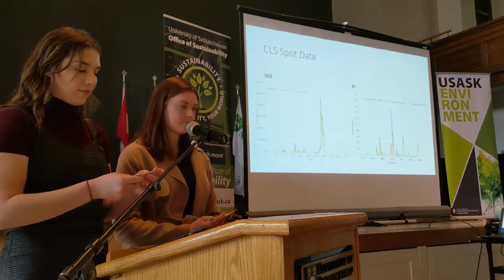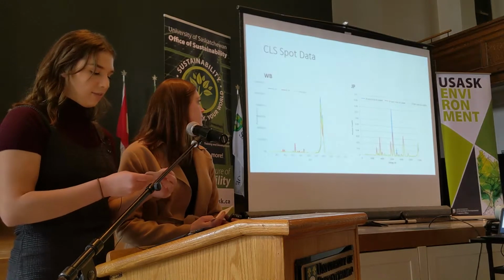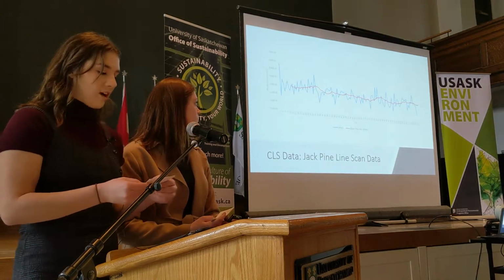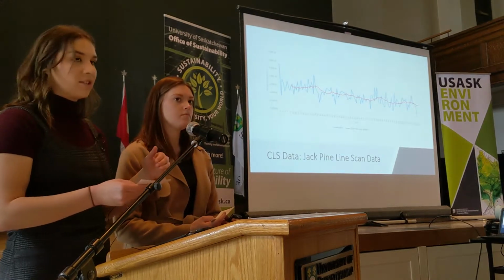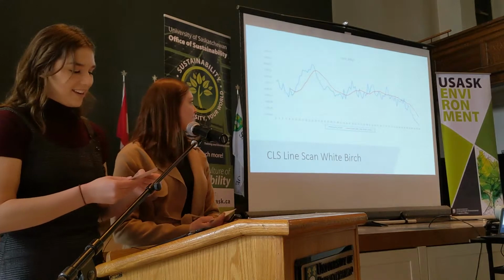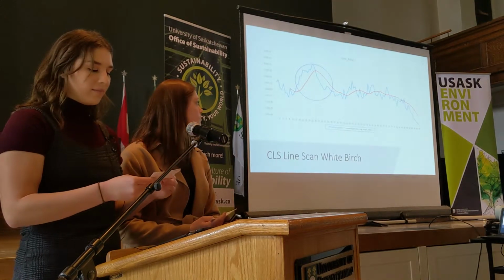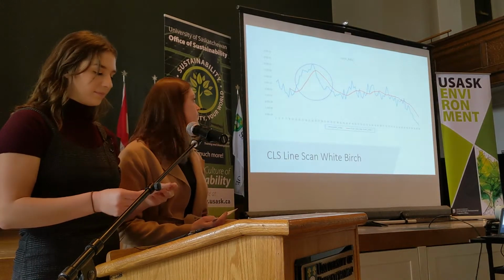These are the spot graphs from our two trees. It is the relative counts at 3 points along the tree core. This is the scan across the core of the jack pine, stopping every 1 millimeter. As you can see, there isn't much difference along the jack pine, but with the white birch, you can see that there is much more movement. The anomaly is still present, as you can see with the white birch on the bark side of the core, which could again be something to do with the plumbing of the trees, as Chloe said earlier.